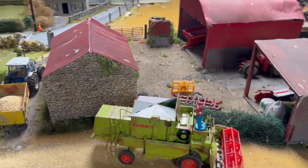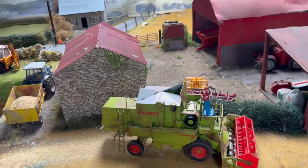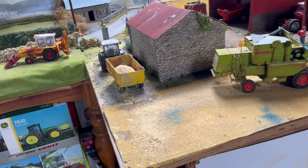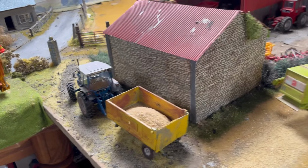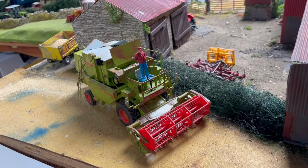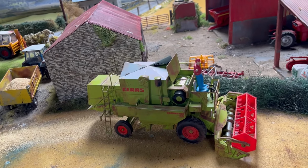So over here in PJ's farm, as we start off, he's starting harvest 2024 off to a great start. He's harvesting some winter oats, and he's just after starting, nearly finishing the first headland now. He already has a bit gone into the grain trailer, and everything's going well, so it seems anyway. PJ is obsessed with the combine and he just loves it. He's in his happy place when he's on the combine.